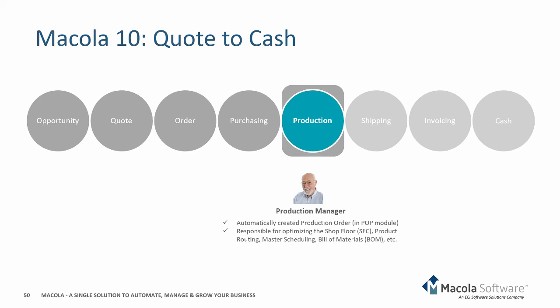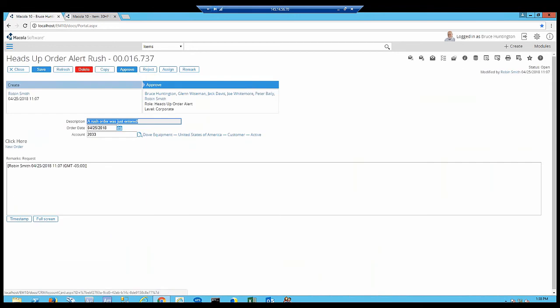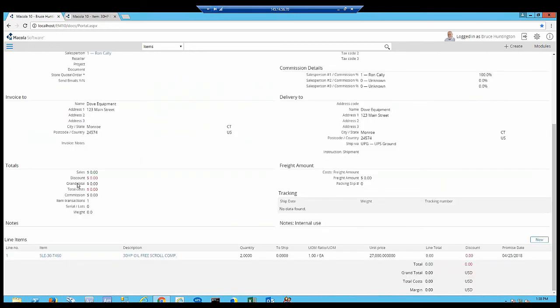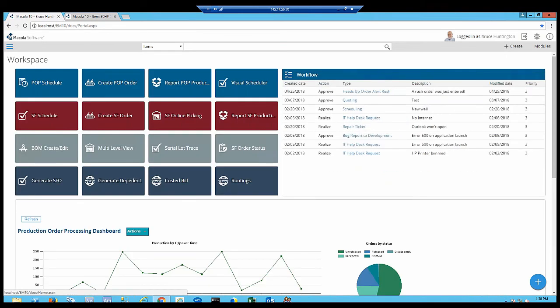Sure, let's go take a look at Bruce's workspace. So here we are, we're logged in as Bruce Huntington, and again that same notification hit everybody in the company that we've got an order that has just come in for Dove Equipment Corporation for these air compressors. So Bruce is going to work with that. He knows that that particular item is set up so that every time a sales order gets put in, a production order would automatically be created for it.